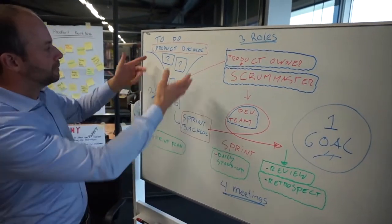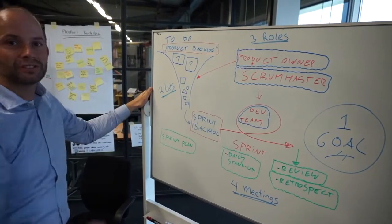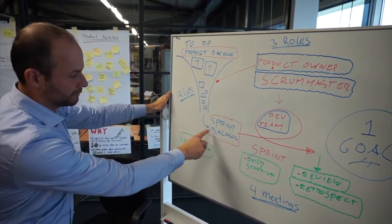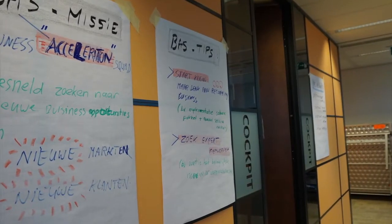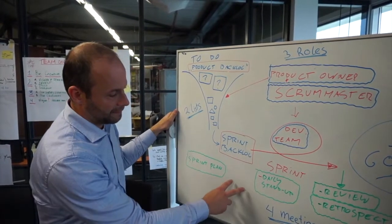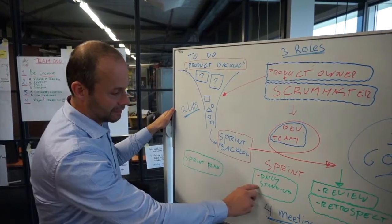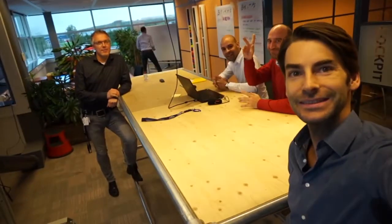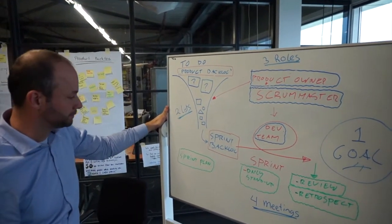The goal itself is split into small tasks. The product owner decides which of those tasks has the highest priority for that sprint. There's a sprint in which you actually do the work. The development team in that sprint executes those tasks. In order to keep track of all the progress made or obstacles they encounter, they have a daily stand-up. Just a 15-minute meeting every day to explain to each other, this is what's happening. This is what's keeping me from finishing my task, or do I need help?